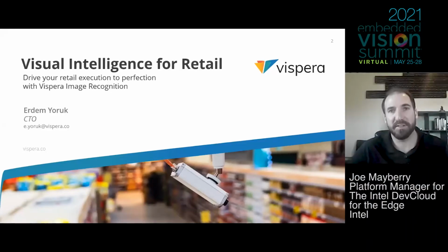The Intel Dev Cloud for the Edge is a remote AI development platform that allows customers to sign up and try out their AI applications for free across all of Intel's different processors. We find this very advantageous because a lot of our users are able to identify the right performance and power solutions for their needs.